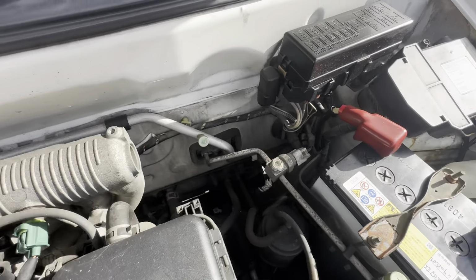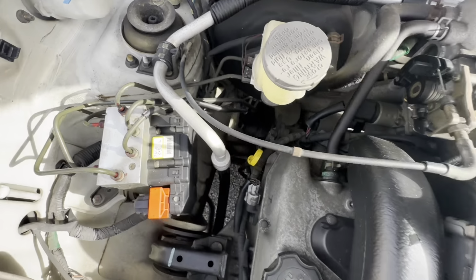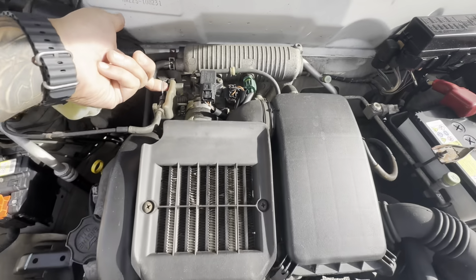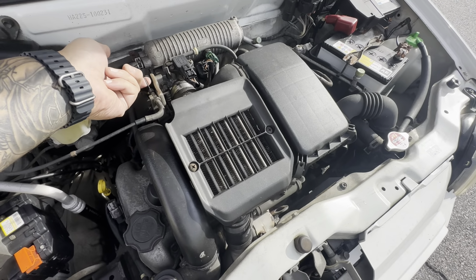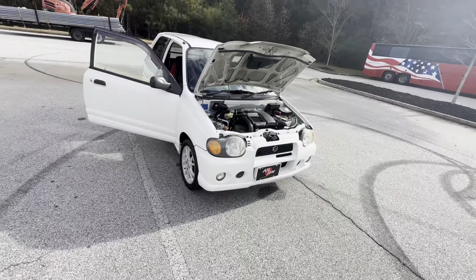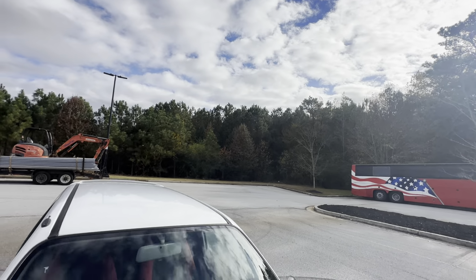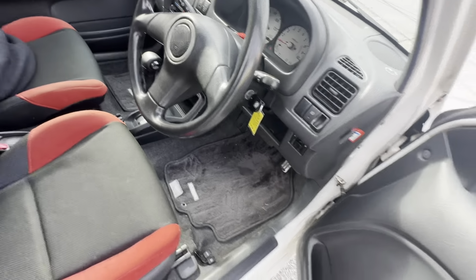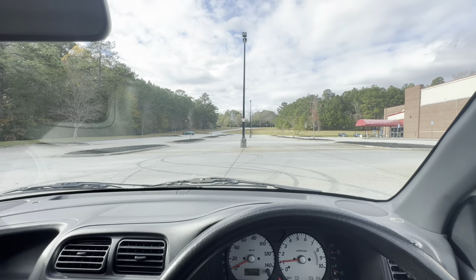He had the AC on. Got real hot today. Get the turbo to go off. Let's go do a little driving real quick. Similar to the RAV4 I just did today. Oops. It's an automatic, so it'll make driving a little easier for us.